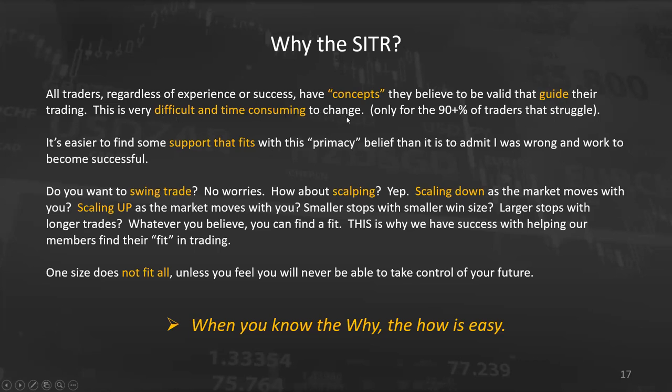So you go to a room or you go to a webinar, something like this, and they say, we have one deal and you have to trade it. And it's a swing trade and you scalp, or you scale up and it scales down, or you scale down and it scales up. It has to have a big stop and has huge targets, wins 50% of the time, but its wins are 3 times larger than real. Well, you know, not everybody can trade that. Not everybody wants to trade that.